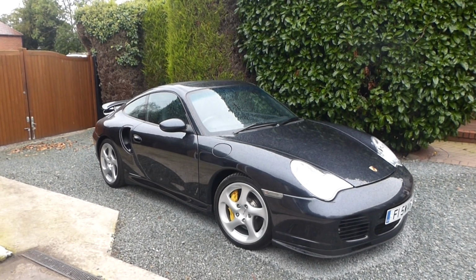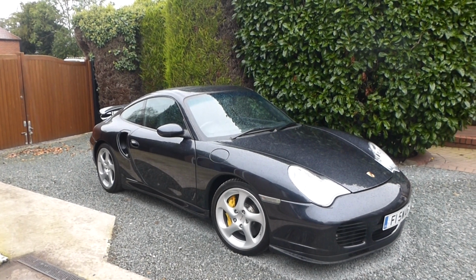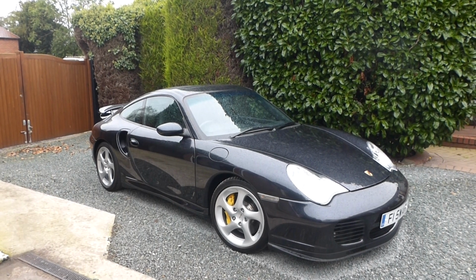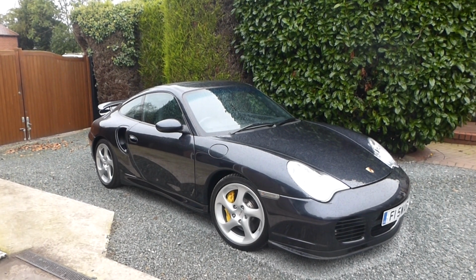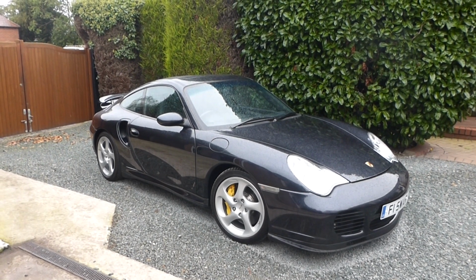It's 2003 on a 53, although it's a 2004 model. It has the X50 pack, which I'm told is a factory pack, along with the ceramic brakes, which again was an upgrade from the factory. It's covered 43,000 and a few miles.